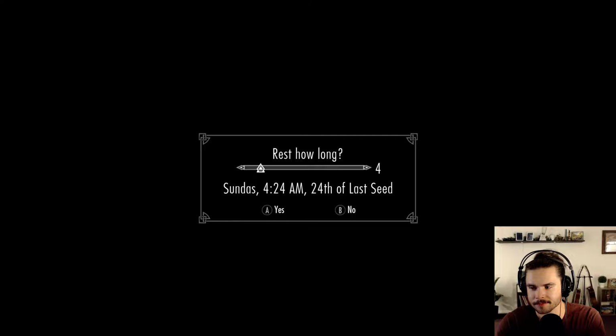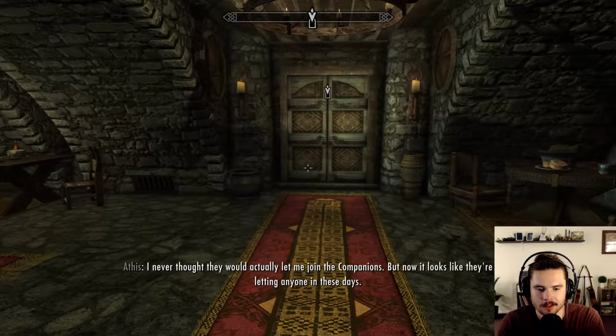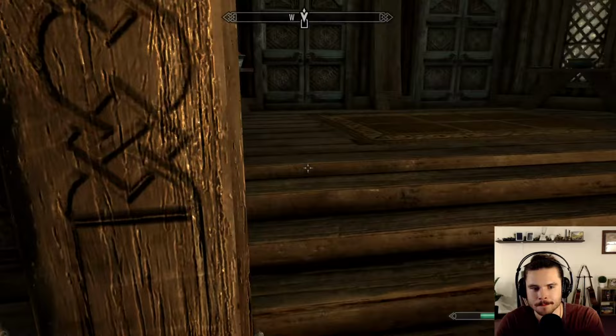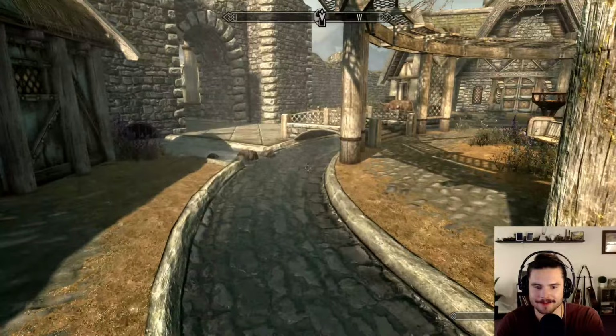Honestly, should I go get some of my haunting brew and taste it, just so we see where it's at this point in the fermentation? We're gonna go to some shops really quick because I have stuff to sell.